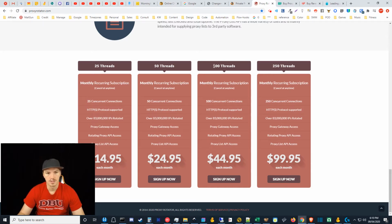That's not true, because they have all these different layers of locations. Depending on the location you're looking at and the quality of the network, you're going to get a lot fewer threads than they advertise from the general pool. What they're advertising here is their general pool, and in my experience, the general pool doesn't work with Scrapebox. So you have to use their premium pools, and their USA premium pool at 100 threads only gives you about 10 threads.